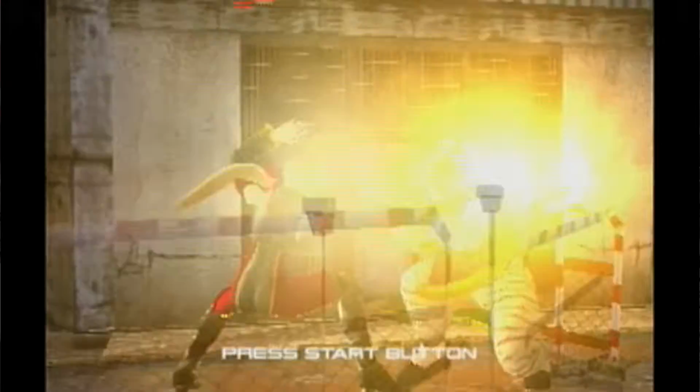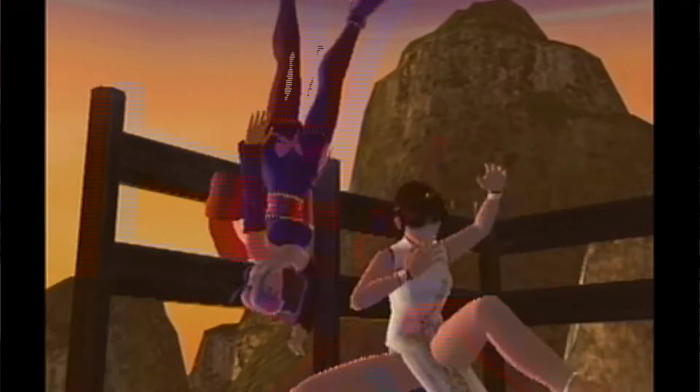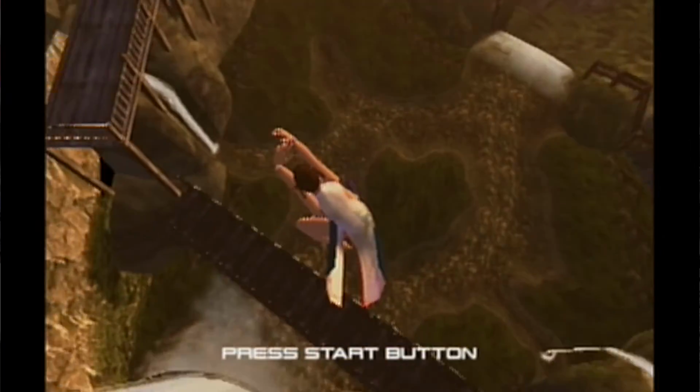And if you'd like a look at the disc as well, that's the disc for Dead or Alive Hardcore. So yeah, it's great. It's the best version of Dead or Alive 2 on the PS2. So if you're a Dead or Alive 2 fan, do pick it up. It's very good.